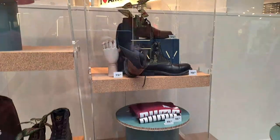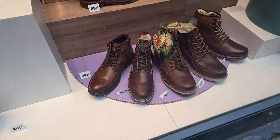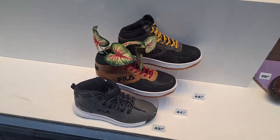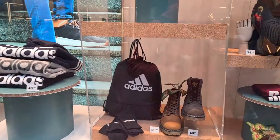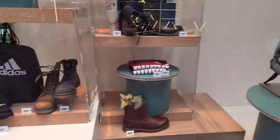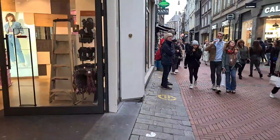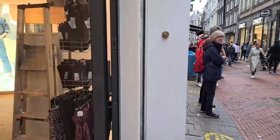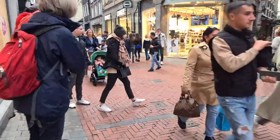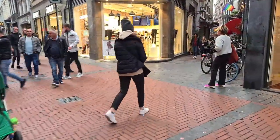Shoes, 80 euro. Those are also 80 euro. 50 euro, 60 euro, those are. Have you ever been to Brazil? Not yet. American guy reacts. But I would like to visit sometime.